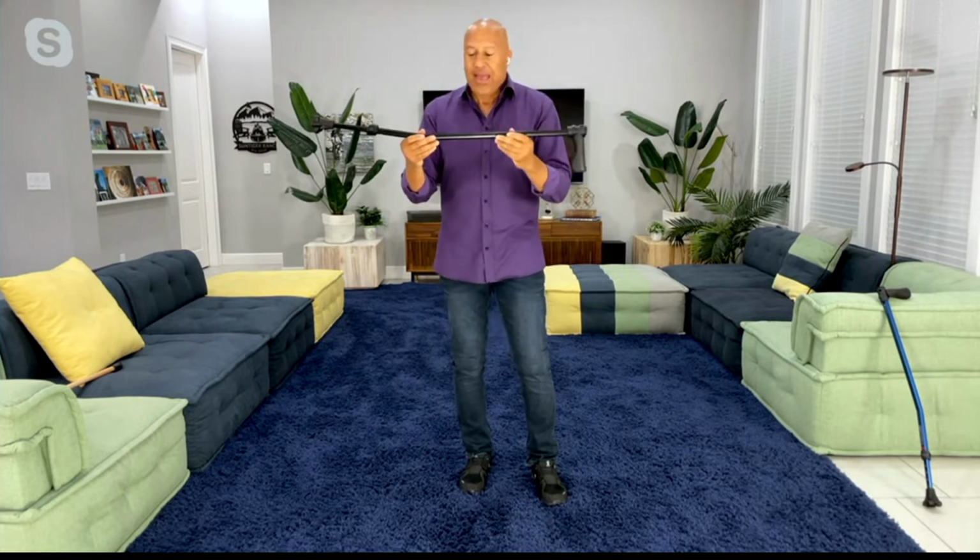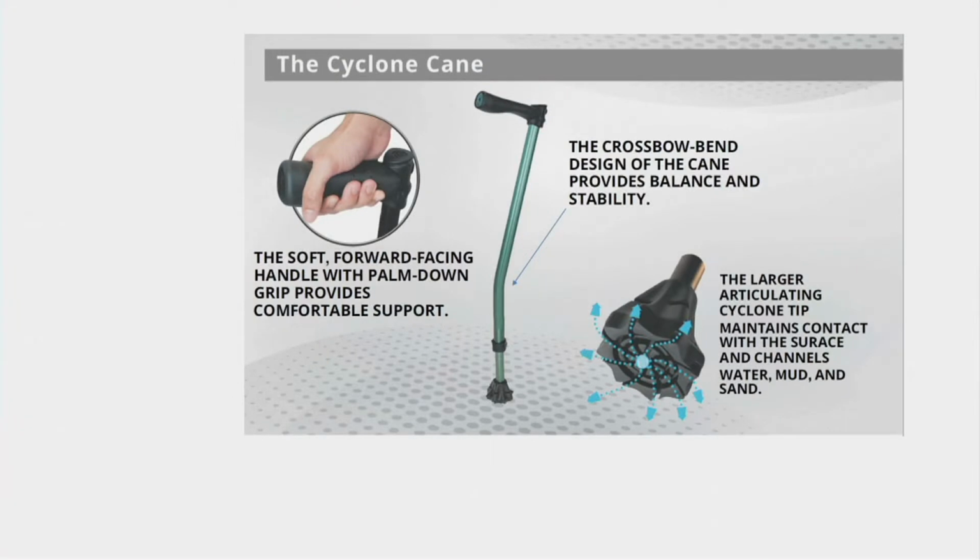It's lightweight aluminum and only weighs a little more than a pound. It doesn't rust. It doesn't rattle. It doesn't squeak. And it's fantastic to walk with. What a pleasure.